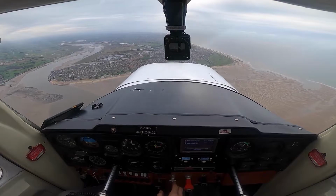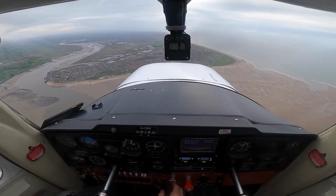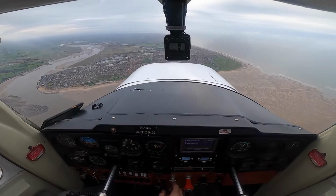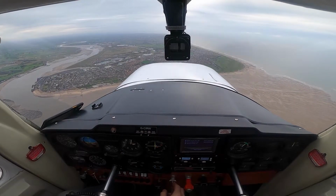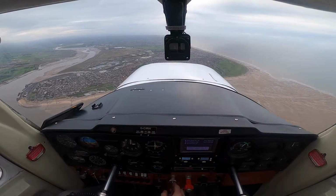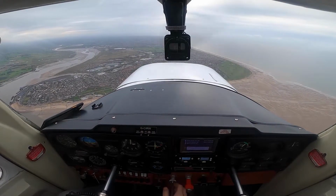So we're just going to start our descent now. So they've given us a new QFE, which is Q field elevation, which is a pressure setting to set on the altimeter. And that gives us our height above the ground rather than the height above the sea, which is very similar here.